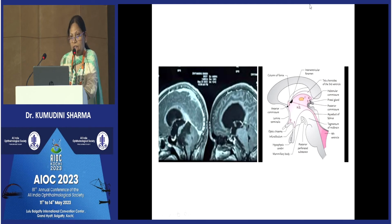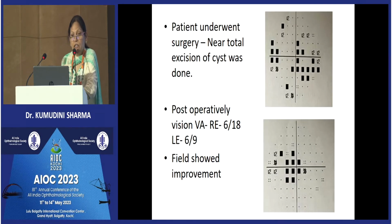It's a false localizing sign, because the patient has also associated features of posterior fossa tumor, like hearing impairment and gaze disturbances, which were not so marked, so he was not giving much attention to it. It was a long-standing compression of the chiasma, which was causing the decrease in the vision and brought the patient to us. And that turned out on the surgery.